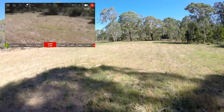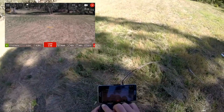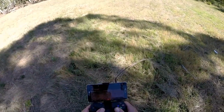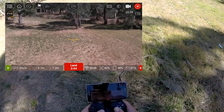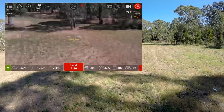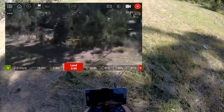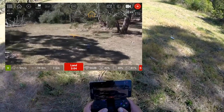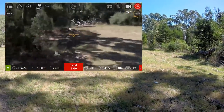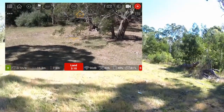Okay, let's have a bit of a fly around, shall we? I'll just show you guys the difference between your V recording. You can see that's a nice steady shot there. You can actually get some pretty good footage with this new Tello FPV app set on the V. That's pretty cool. There I am down there. There you go.